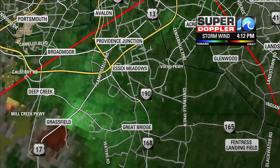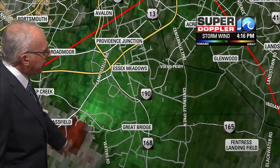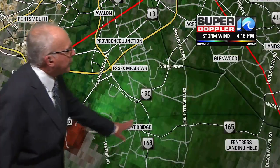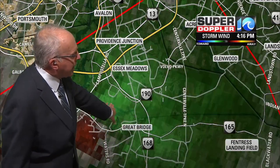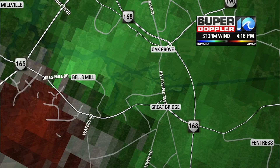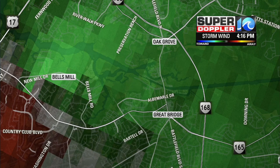And again, this is really a dynamic situation where we are seeing this tornado warning and a real strong indicator of a tornado right on down into here. Just moved eastward from Grassfield. It's likely into the Great Bridge area, just north of Great Bridge, the neighborhood right into here called Bell's Mill. That particular area, again, we're going to see some problems there. Likely some downed trees and power lines, at least, if not an out-and-out tornado out of this area. Oak Grove area, highly populated. It's about over Bell's Mill right now. Again, moving east-northeastward at about 25 miles an hour. So again, this particular area is likely to produce some damaging winds, if not a small tornado.